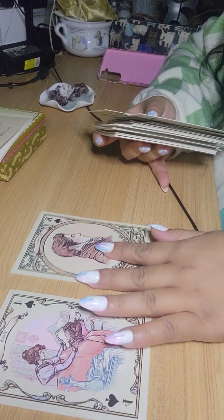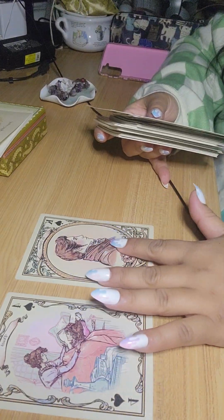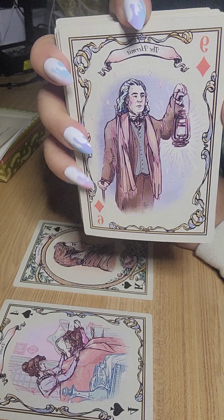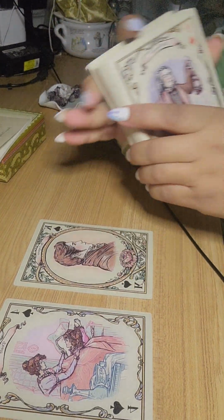Okay, it doesn't have to be literal death, but I guess she was deathly ill in this one. We're going to take a look and read the meaning. Oh, bottom deck energy, the Hermit. So here's one of the major arcanas depicted as a character in her books. This is 9 of Diamonds.